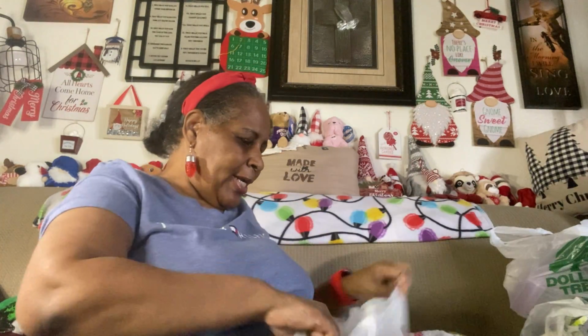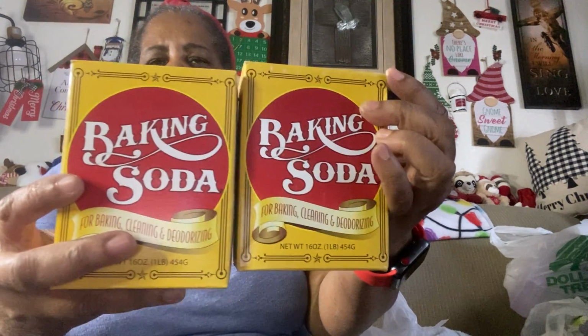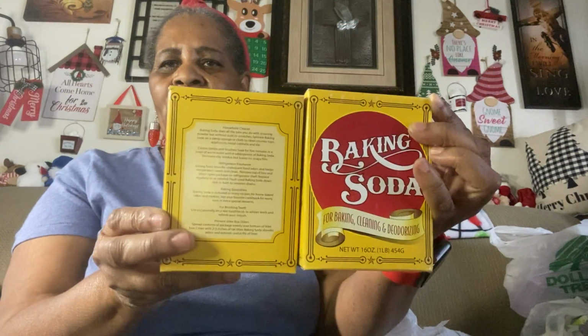And let's see. One more bag, you guys, and I'm going to go ahead and end this haul. So I also picked up some baking soda. Never seen this brand before. For baking, cleaning, and deodorizing. I'm not sure who it's by, but so I got... Ooh, and it's leaking. So I got two of those.